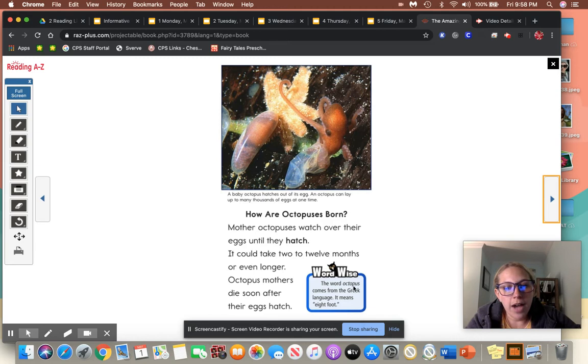Word-wise, the word octopus comes from the Greek language. It means 8 foot. Now, if you know anything about the part of the word octo, if you've heard of an octagon, it is a shape. Octopus is a creature. Octo means 8. So an octagon is an 8-sided shape. Octopus is an 8-footed sea creature.